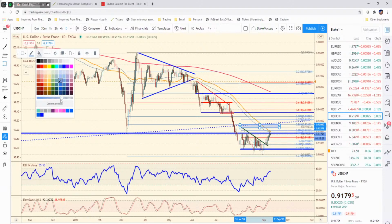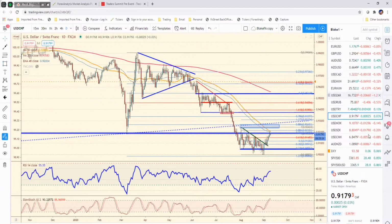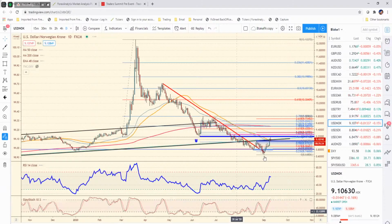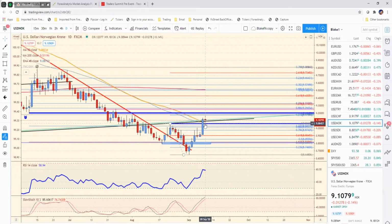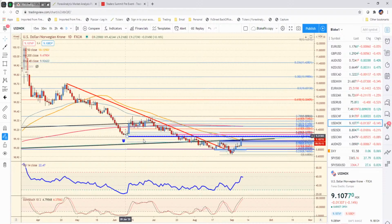While we're below that area, we just stay bearish still. US dollar, Norwegian krona. This was a big move yesterday. Big rip higher. We ripped past that 906 level. That 906 is now support. 920 is resistance, and that's that previous support.